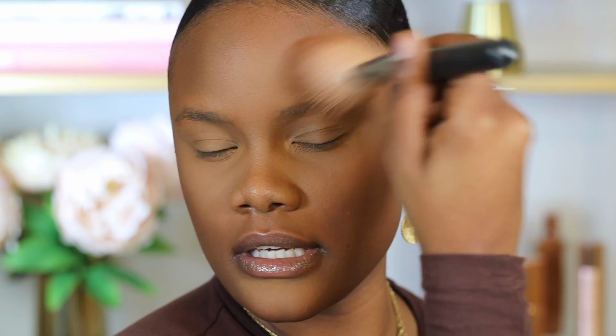If you're not a big bronzer person, I would say just set the cream bronzer with a setting powder or something like that, because it still gives you that warmth, so you don't need to have a powder bronzer on top of it. But I like to have that nice warmth on my skin. I'm just gonna go in with this bronzer and add a little bit of it.